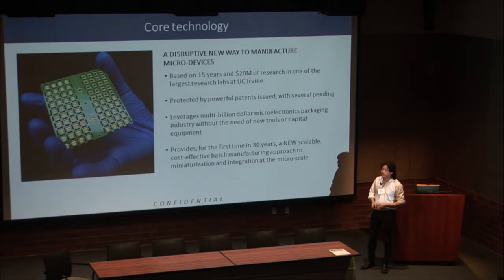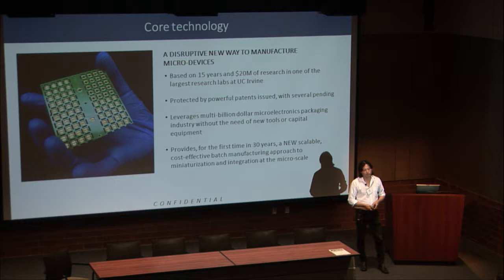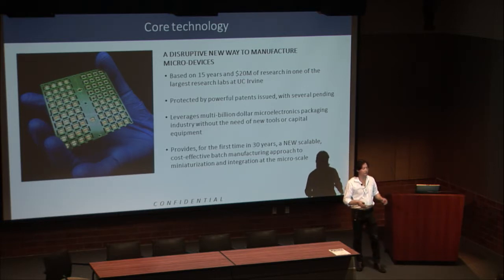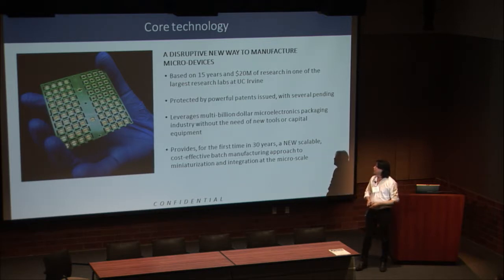Okay, so we have this technology that we have licensed from the university, and it's actually quite transformative. It actually allows us to do quite a lot of things. It's based on 15 years and about $20 million of research. I was fortunate to have a very large lab at the university, a lot of researchers, a lot of research projects going on, developing a lot of different things in this space. Many patents have been issued on it, and there's a few core patents that we've licensed.